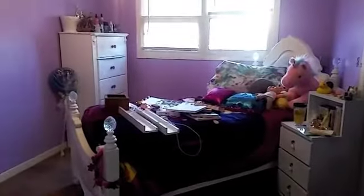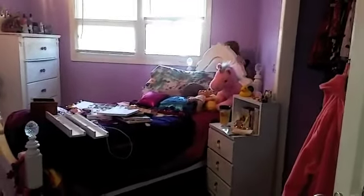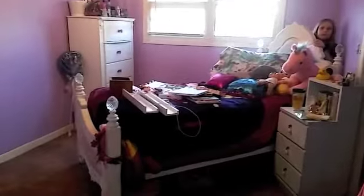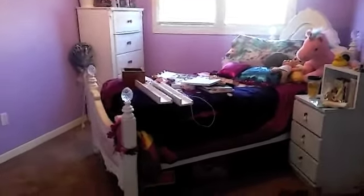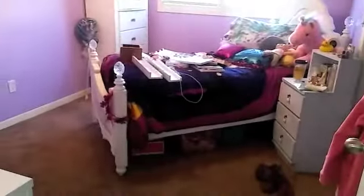Hey guys, it is 5 o'clock on the dot. And we just pretty much got everything out of Ben's room, my room, kitchen, for the most part. We still have stuffed animals to do. We want to get her some shelves. And that's what we need to figure out relatively soon.